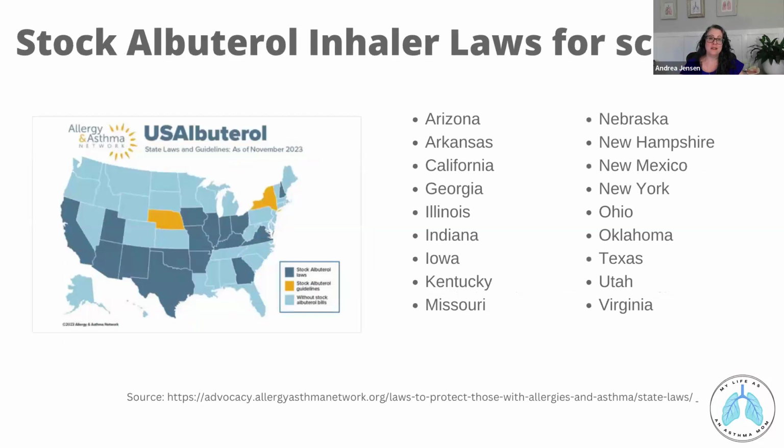And there are a lot of states that have stock albuterol laws as well. What that means, you can see the states here that are included. So they will have an inhaler at the front office along with a disposable spacer. So if a kid forgets his inhaler, he left it at home, he's having a flare at school, he can go to the front office and use that. So if you don't have one of these in your state, maybe that's something to work on. I know American Lung Association has done some great things on making sure that people can get these in their states.